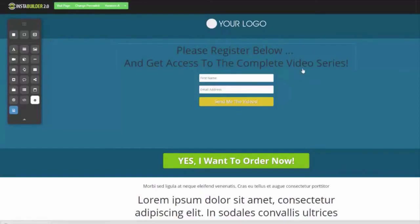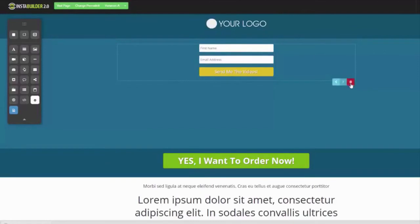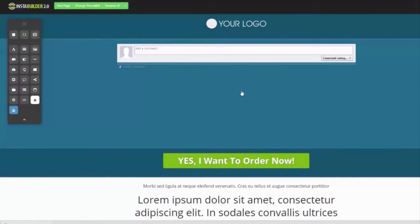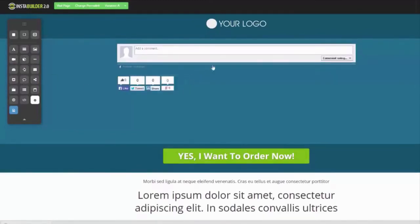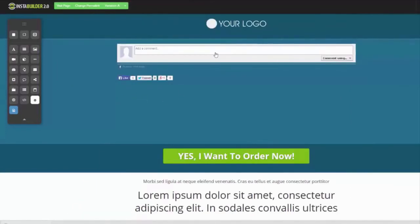I just think it's brilliant what they've done with this software, and you can see how fast and how responsive it is, okay? Because that's one of the most important things to me. Comments, boom, that's how fast we bring in Facebook comments. Social sharing, there we go. And remember, we also have options, okay? I open them up over here. We can set big ones, we can do small ones, we can turn off Twitter, we can turn off LinkedIn, okay? You're seeing how fast these changes are happening, okay?